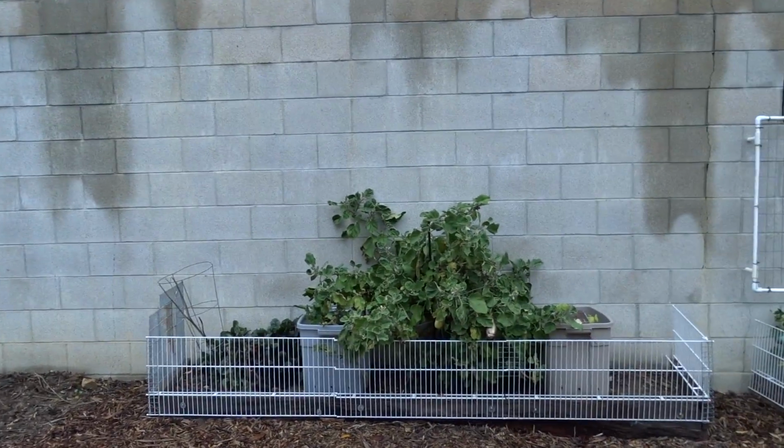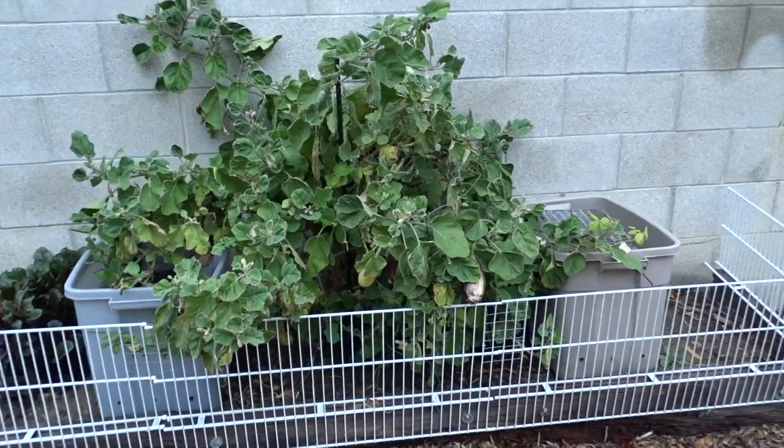But this wall has just been great. Look at the eggplant. It is full of eggplant in here.